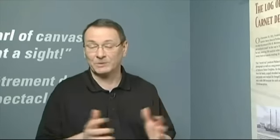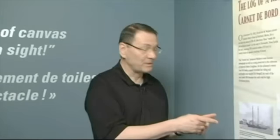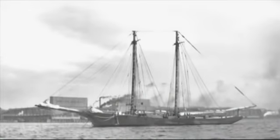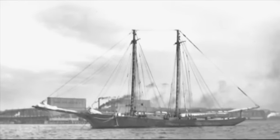The way I want to look at this for the purpose of this video is to look at one voyage in particular, perhaps the most famous voyage that Wallace took. And it was one he took aboard the F.E.M. Morrisay in December of 1912. And here we have an image of the Morrisay. It's the oldest of the four vessels that Wallace sailed on. It was built in 1894 in Essex, Massachusetts. And it's a clipper-bowed vessel.